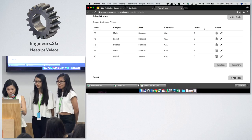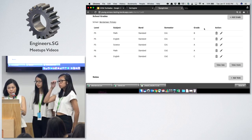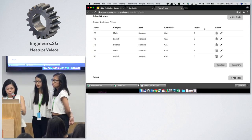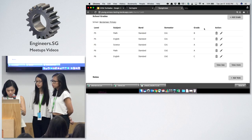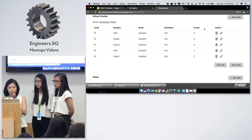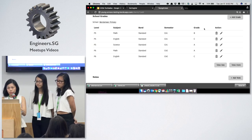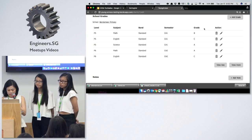And there's the third account type, which is the supervisor account. It's similar to that of the club leader, so I won't show you this. So that is all for the demo of the app. With these features, TouchYoung arrows can input the information that they need, and they can also determine what information is seen by who.